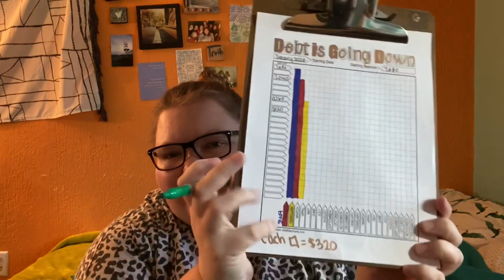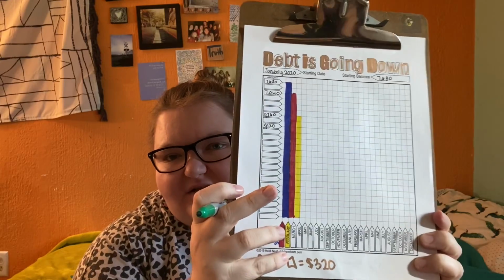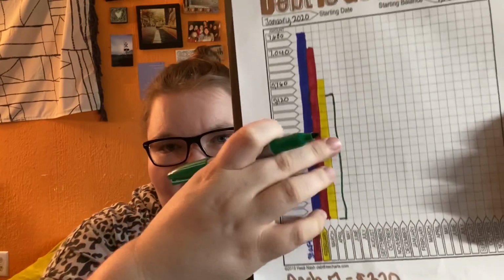And each square, if I did the math right, each square represents $320. And so this month I am down 2 squares. So let me just make the lines for that, and I will color in that area. And then I also would have a surplus of $200 that I would color in for next month.